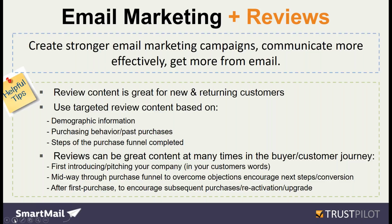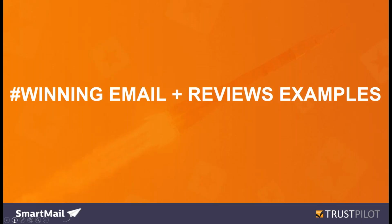Like some of the examples Daniel gave, if you're first introducing or pitching your company, you can use reviews that talk about your company at a high level, using your customers' language. Midway through the funnel, if they stopped at a product page, you can use product reviews to drive them to convert. If it was at cart abandonment, maybe they weren't sure about getting it on time or the quality, so you can use reviews talking specifically about that. You don't need to use the same review throughout all of your emails and marketing. Definitely mix it up and make sure it matches the messaging you're trying to portray.